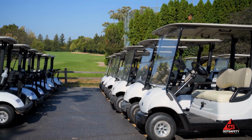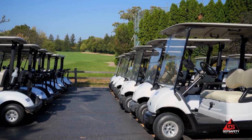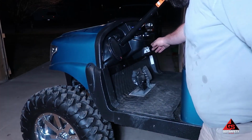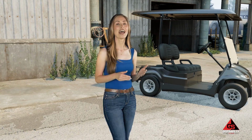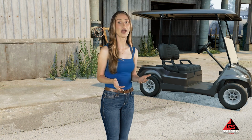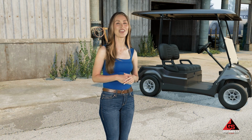And when the trip is over, make sure you park the cart in a designated area. Once it's parked, always engage the parking brake or put the cart in neutral and remove the keys. That helps prevent any accidental rollaways or someone taking off with it when you're not looking.